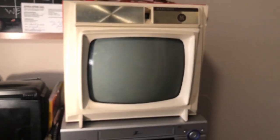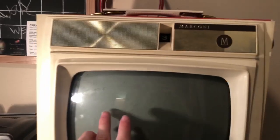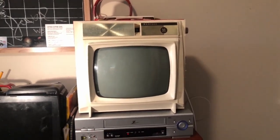But the TR-555, that's a transistor set, of course. It's kind of neat to have, you know, those of you who know me, I collect a lot of the portable transistor sets. And it's kind of neat to have a portable tube set, vacuum tube set. The only other vacuum tube TV I have is the Philco Predicta.